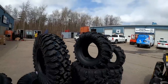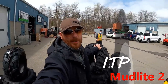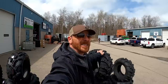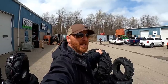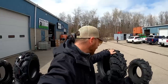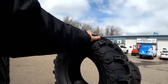Big time popular seller. We were just talking about them. Here's the Mud Light. Now, I ran the Mud Light XXLs, so they're a bit fatter. I was running a 26 with a, was it 11.9? I feel like it was a 12.10. No, I think they were all the way around 10s. Anyways, they were the XLs. I know these are the Mud Light 2s, and they seem to be very popular nowadays. Sell a lot of them.